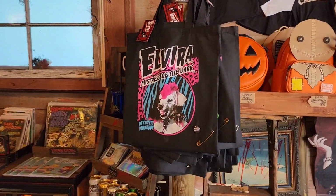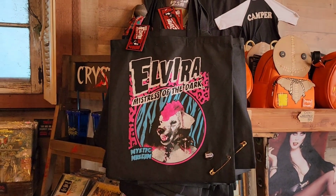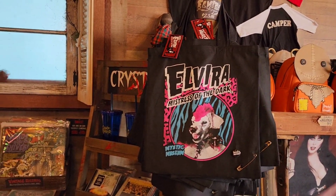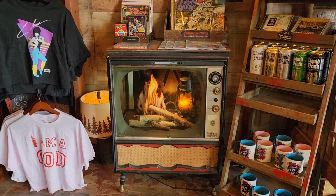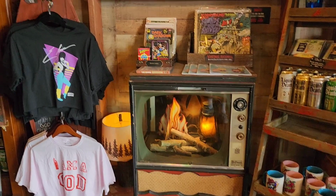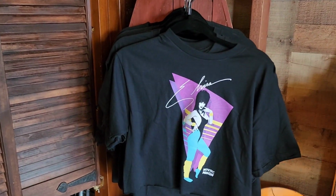And oh, look at this Elvira tote bag. Oh man, I like this a lot. If I needed a tote bag, I think I would definitely grab this. That is really cool. Now, like I said, this whole room is like you're in a cabin, like you're camping. For some reason, there's a campfire in the TV. Now, this is a really cool Elvira design.